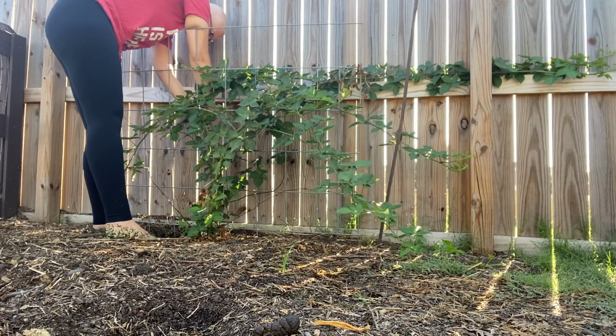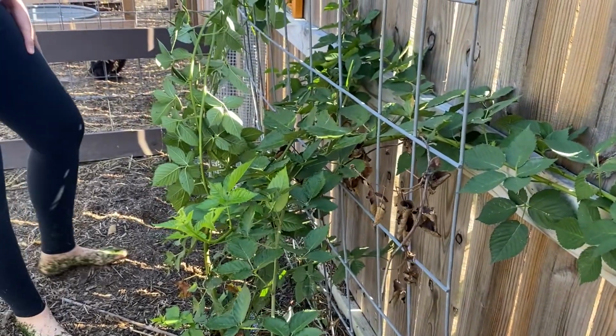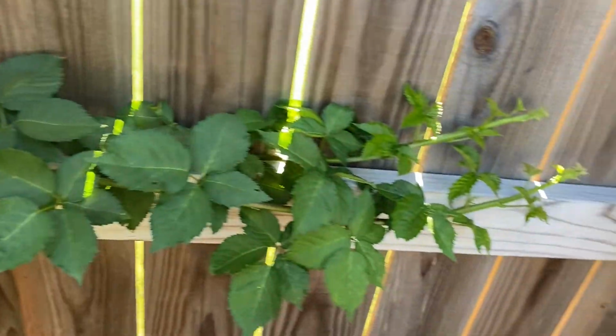Being over here, I realized that my blackberry is growing through our fences. So I need to check into our neighbor's yard, so I'm going to fix that real quick. Man, that is stuck in there. I don't want them to destroy my blackberry, because they will. They'll dig it up and destroy it. What about this? I'm not too worried about that because it's not down on the ground.